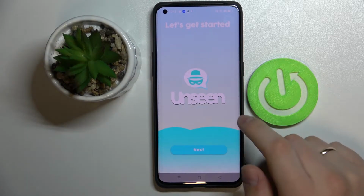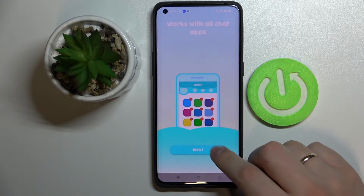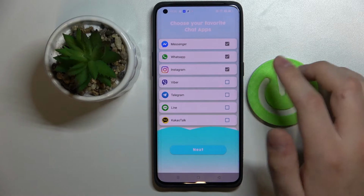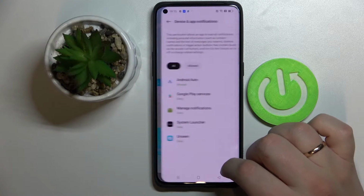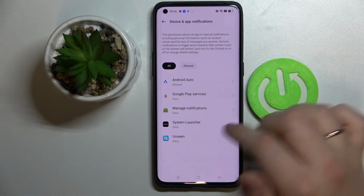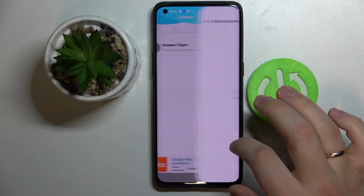So once you first launch this app, just click on next. Here, choose next again. Next, choose what messengers you would like to link to the Unseen app. I'll just leave it at Messenger, WhatsApp, and Instagram. Give authorization, allow the Unseen app the permission to the device and app notifications. Turn on the switch, allow, get back, okay.